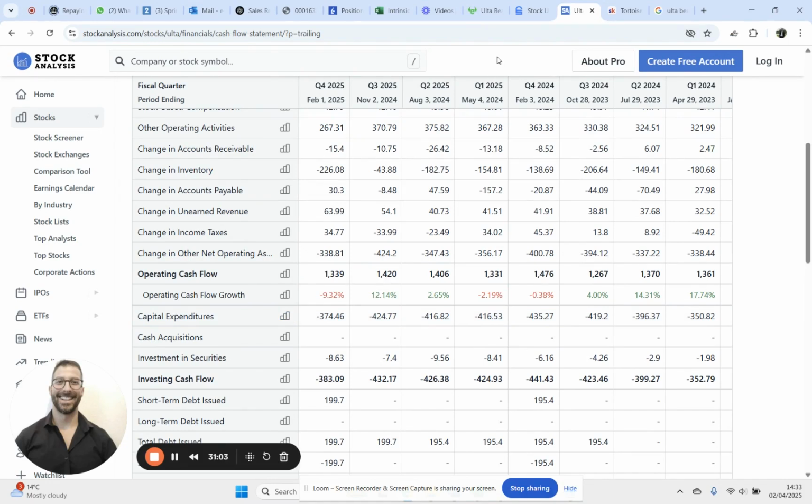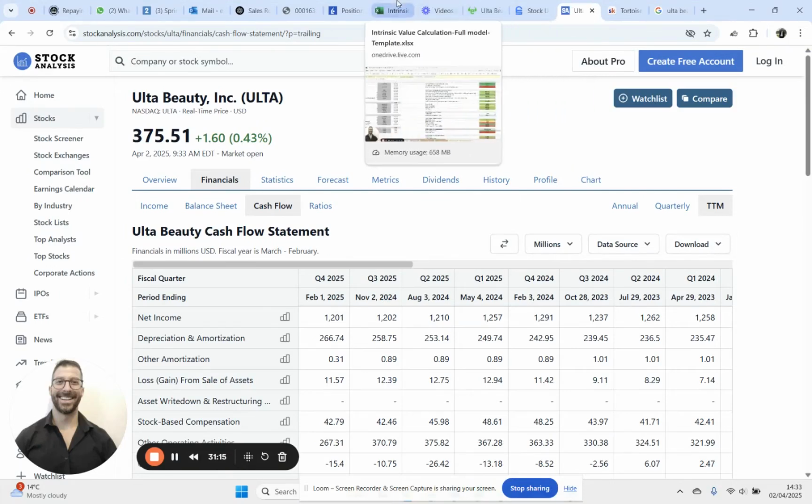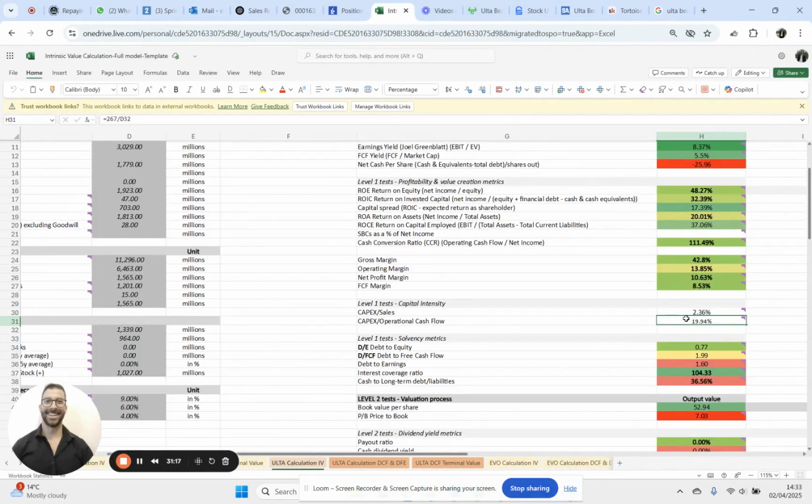They have to continue to open new stores. They have to continue to find new ways to appease their customers so they can once again be on the path to sustainable growth. So it makes sense that the company is using more of their profits to invest back into itself, right? But I don't like this to grow a lot more, so I'm going to have to track it once again.